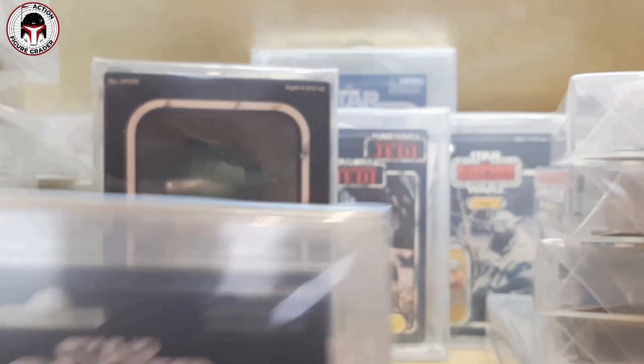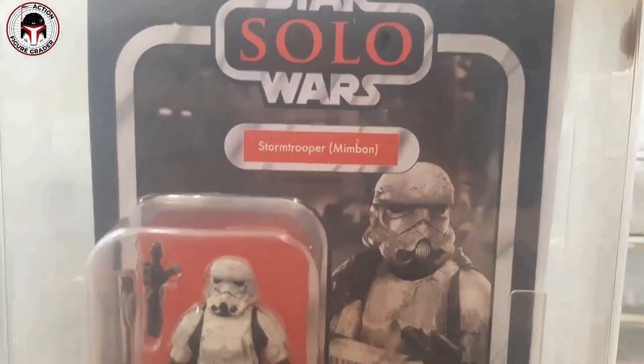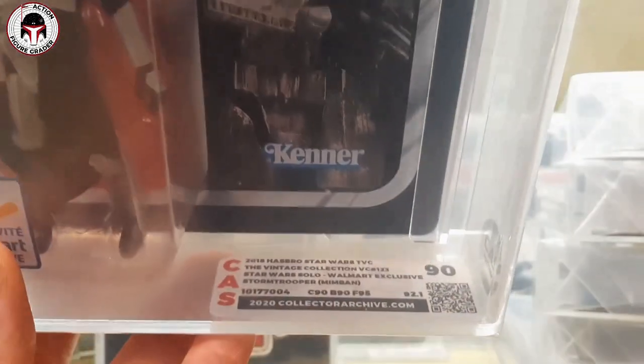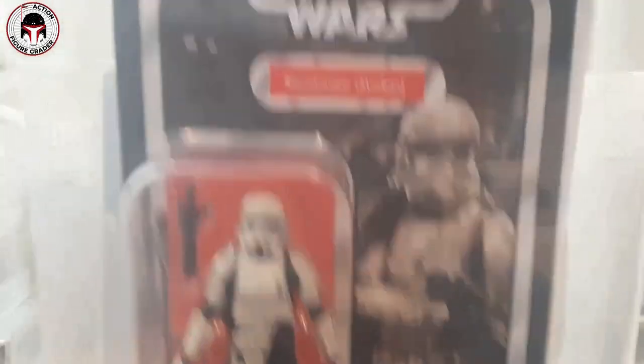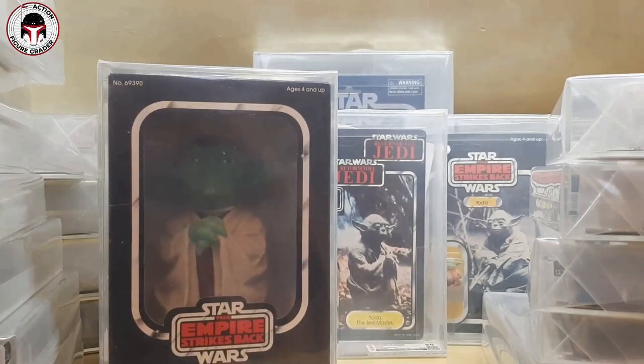Last one, believe it or not, we plowed through it. This is the Walmart exclusive Mimbin Stormtrooper from Solo. He's got the Walmart exclusive sticker, and this one came back with a 90. So just an epic, epic batch from the graders at Collector Archive.